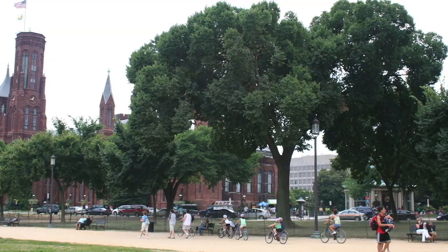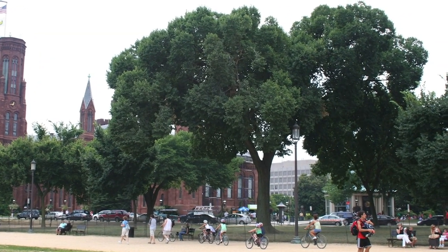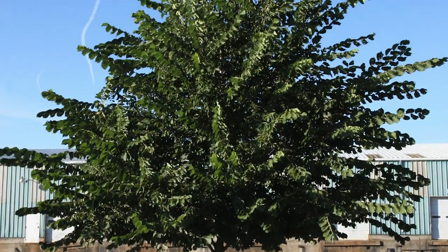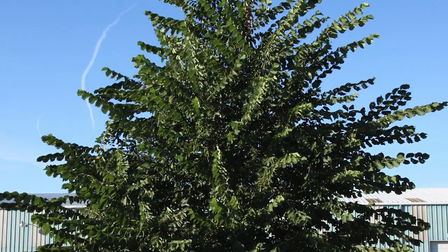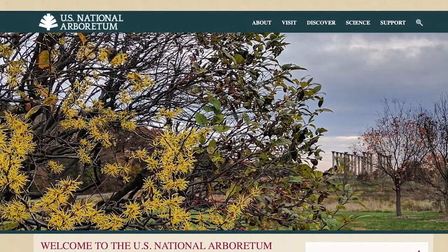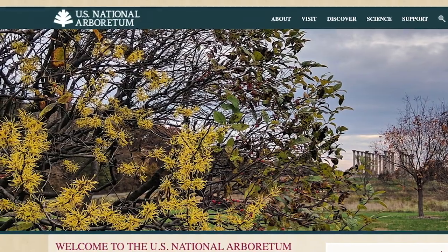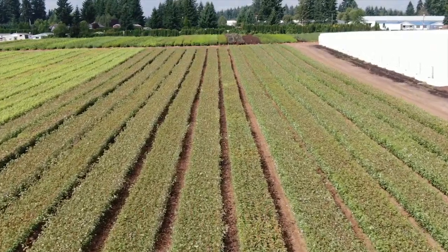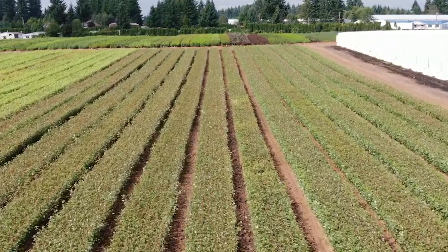30 years ago, we grew no elms. And now we grow at least 15 or so. We've done that through working with universities generally and arboretums. We've helped them trial, like the U.S. National Arboretum. That's one of the things that we do: collaborate on a high level with universities and arboretums and help them determine whether the trees that they have selected are going to work here in our region.